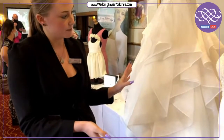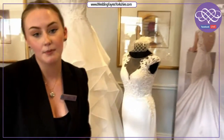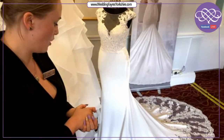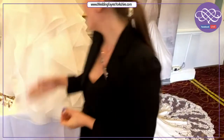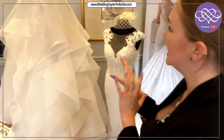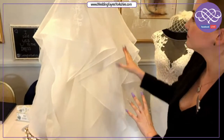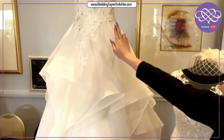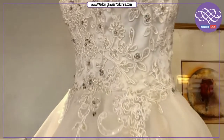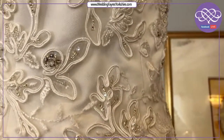So that's just one of the examples of a fitted style. It's not as fishtail as some people might say, it's more fit and flare, but that is definitely one of the more sophisticated dresses. I'll move on to this one here, which is of course a complete polar opposite. This is more of an A-line ball gown with, as you can see, a very dramatic skirt. Moving up to the bodice, it has the 3D lace details with the crystal detail as well, which starts in the bodice and also goes down into the skirt.